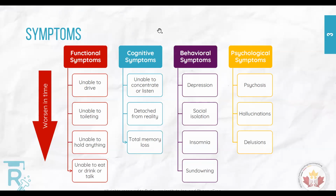I see your comment, Leah, with functional symptoms. No, because functional is about feeding, about going to the washroom. This is unrelated. So I think it helps the caregiver more. Yeah, it might for sure, but I'm talking about the patient now. Why would I give an Alzheimer patient CBT?